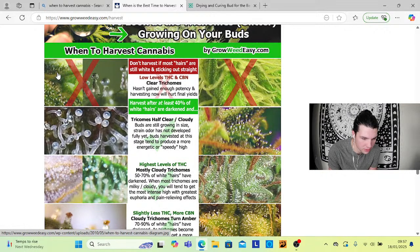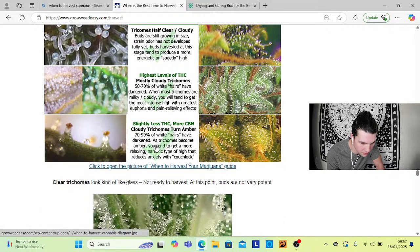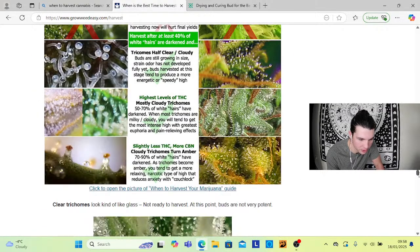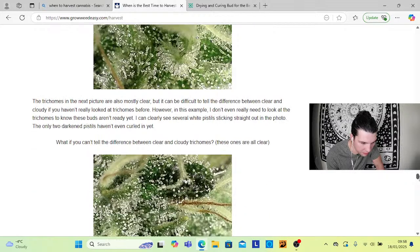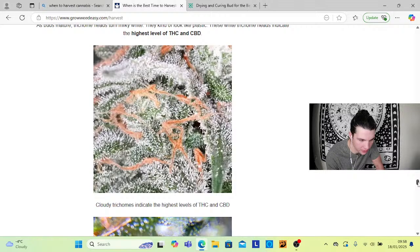Don't harvest if most of the hairs are all white and sticking out. Trichomes half clear, half cloudy. Mostly milky trichomes. Here we go: 70 to 90% of the white hairs have darkened and the trichomes have become amber. You tend to get more of a relaxing, couch-like effect, which they don't go into percent of amber. It looks like that's what they prefer, which is what a lot of people base their harvest off of.